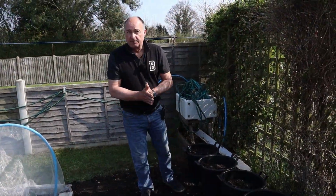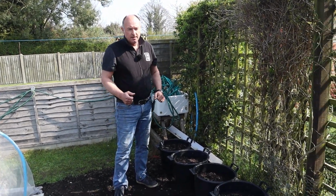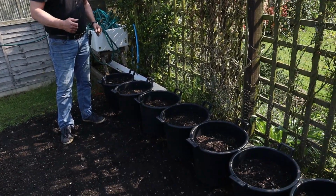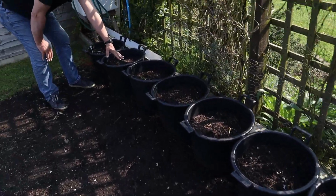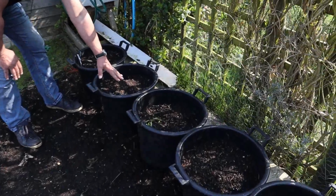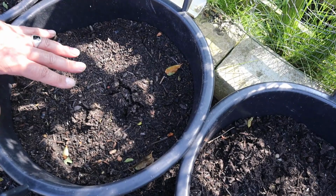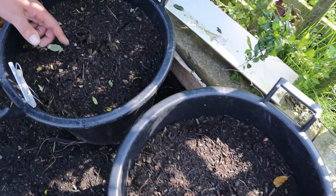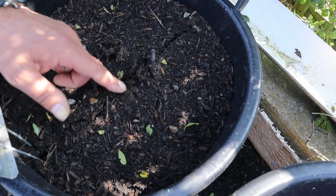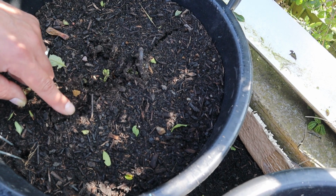Another change that's taken place in the garden is that the last time you saw these tubs, we were planting our first earlies. You can see the way the soil is beginning to crack, that potatoes are now going to burst through. Indeed, if you look into the next bucket, there you go, there is the potato shoot. Yay!